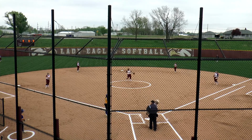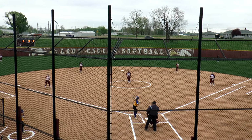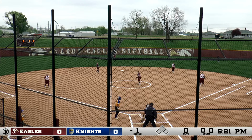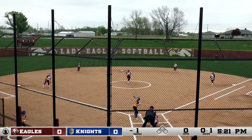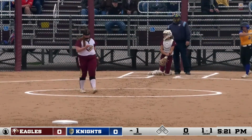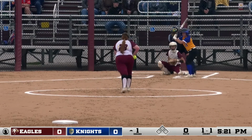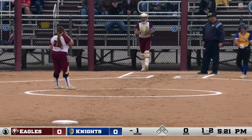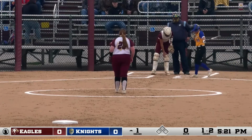All right, leading off for the East Noble Lady Knights is number 21, Elliot Rauch. She is the shortstop for East Noble, and the first pitch is called a strike on the inside edge, count 0-1. Bethany Hazelby, the pitcher for the Columbia City Lady Eagles, pitches the second pitch low and inside for ball one, count 1-1. Third pitch, foul tipped into the backstop, count 1-2. Now Elliot Rauch is in danger of being struck out as Bethany Hazelby looks to get the first out of the game for the Lady Eagles.